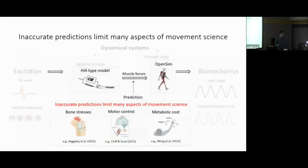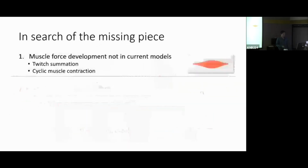Okay, so the force prediction of the Hill-type model might not be that good. And if that's the case, then of course that limits many aspects of movement science where we would benefit from accurate force predictions. And so in this talk, I will argue that there's a missing piece in the Hill-type model that may explain why these force predictions are not that good.